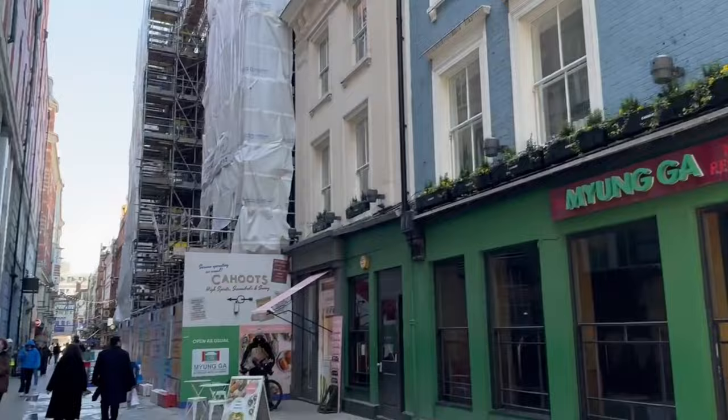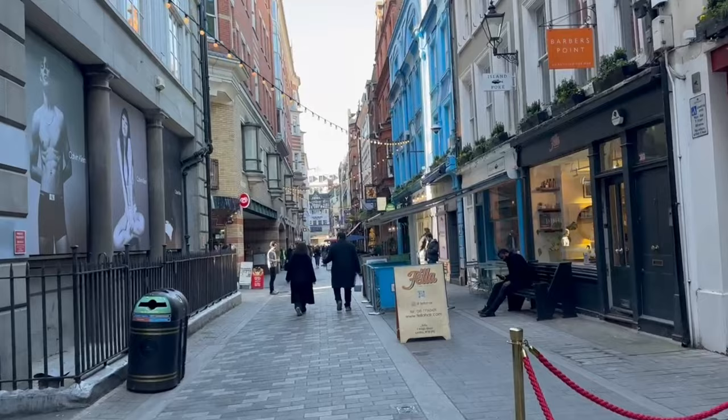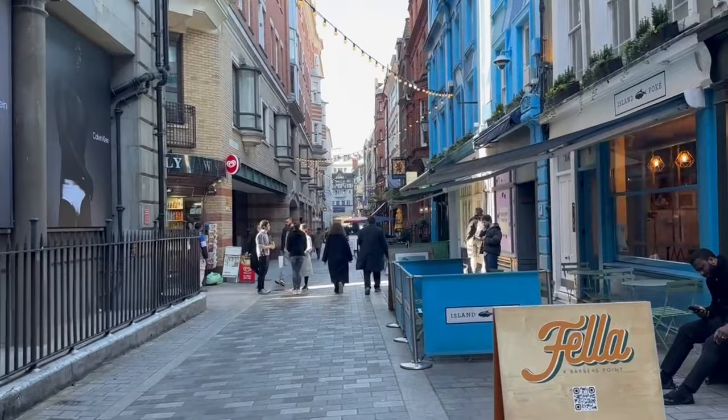So this is Kingly Street, which is right next to Carnaby Street. And at the very end of this road, you can see Liberty. So we'll have a look around this area, guys.